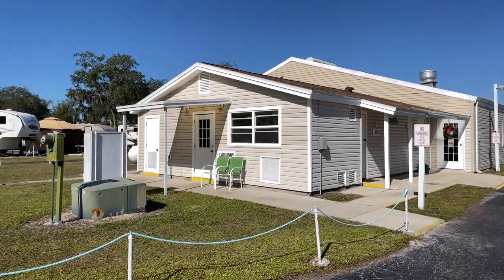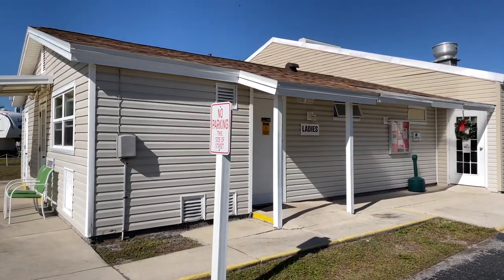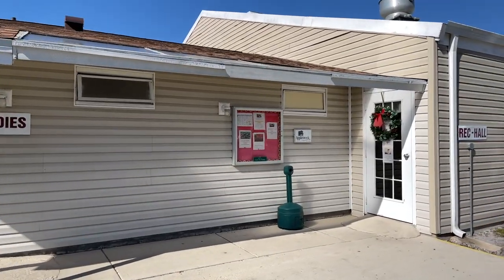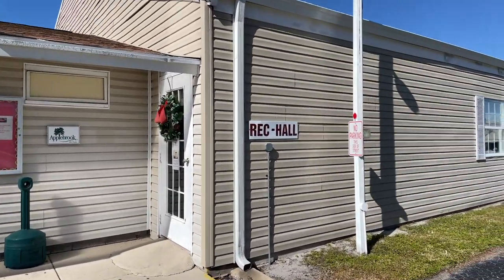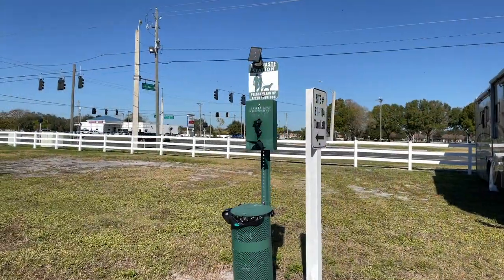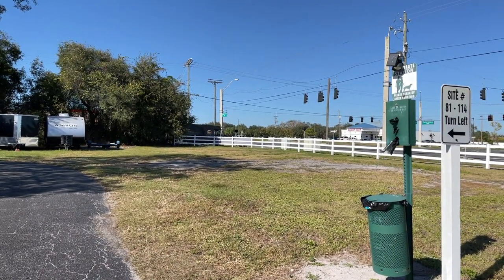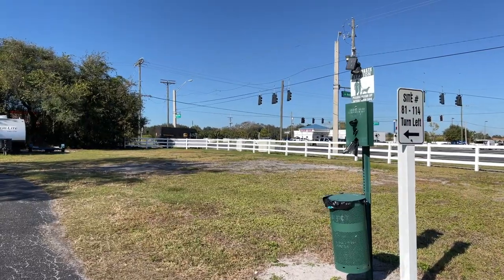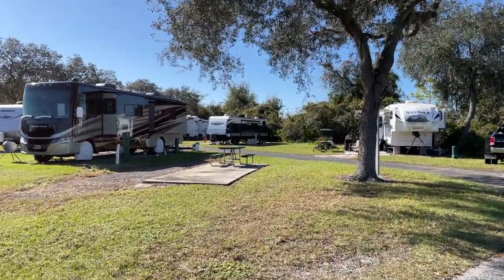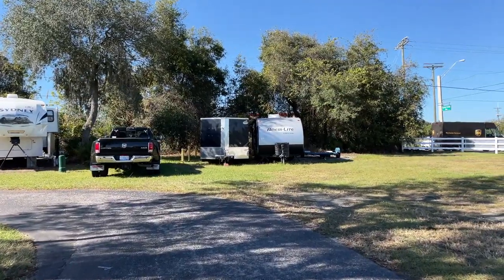And they have really nice laundry rooms here as well. And then they also have another set of bathrooms and shower houses. The rec hall is closed, but this is where they have all their parties. What's really cool is that they also have little doggy stations, which is really nice, and they are peppered throughout the park. All the birds are kind of chatty over here.